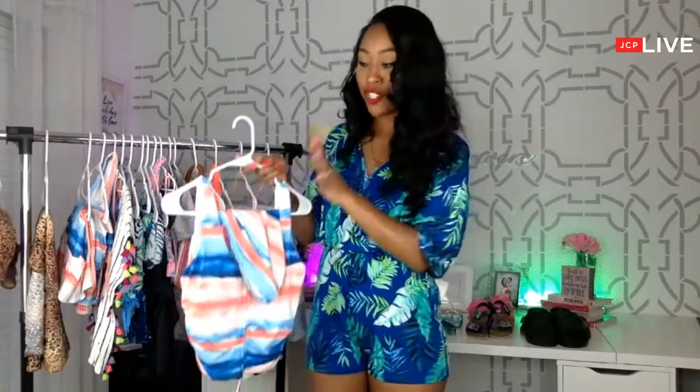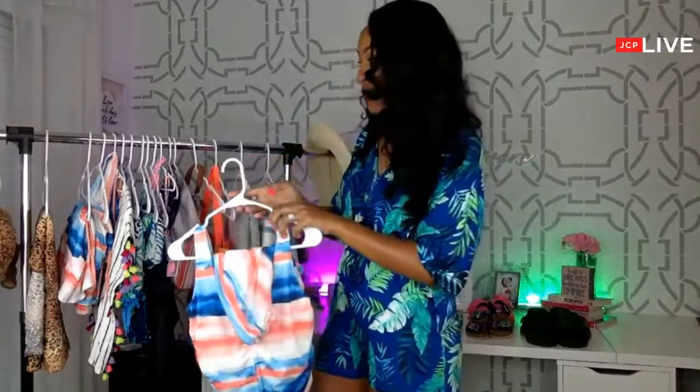And it's so cute. And I am team high waist anything. So let me know if you prefer mid-rise or high waist. I love something high waist. So this was perfect for me.